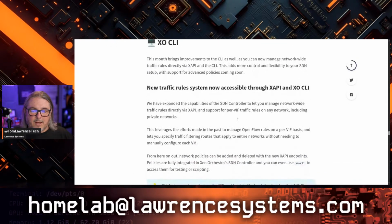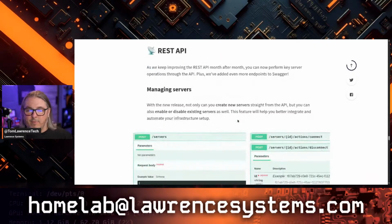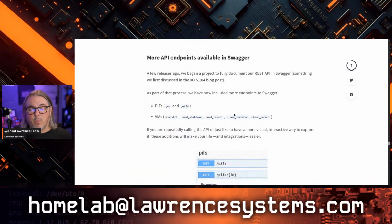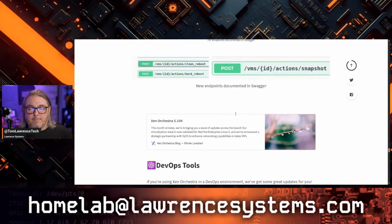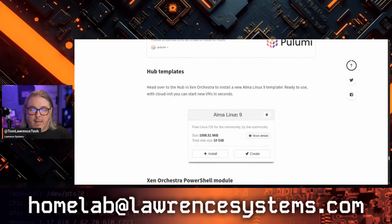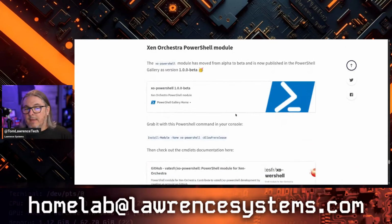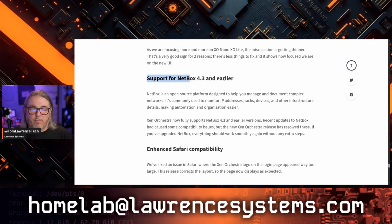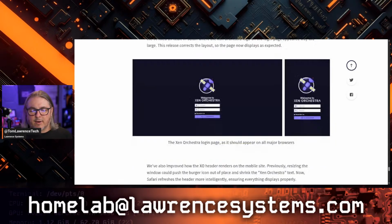Some CLI updates. If you didn't know, they have a full REST API. There's a lot going on with that for people who want to build out types of integrations. They are constantly updating features to that. Same thing when people want to integrate some of the DevOps tools. They have that, some new hub templates, Xen Orchestra PowerShell mode, if you want to play with PowerShell with it. Support for Netbox. Netbox is on my to-do list, hopefully soon, to get set up. I think Netbox is a great, cool open source platform. I just haven't taken the time to build and integrate it yet.